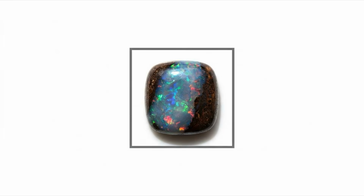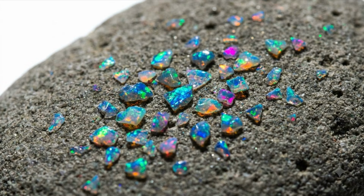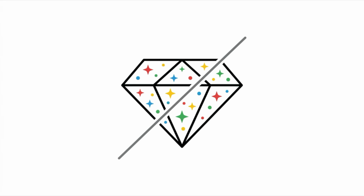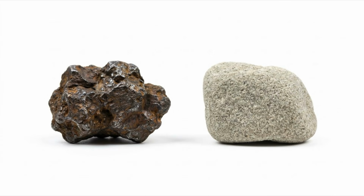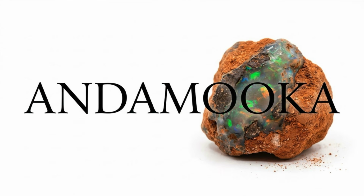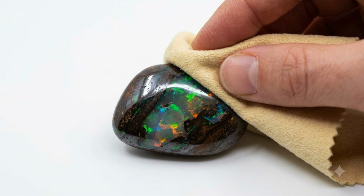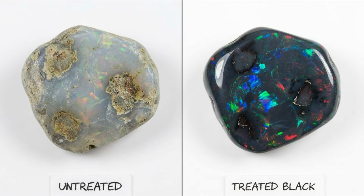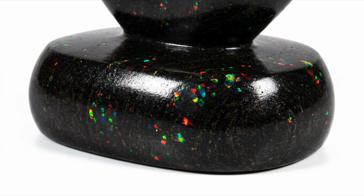Matrix Opal. Matrix opal refers to a type of opal where the precious opal material is diffused throughout the host rock in small veins and specks, rather than forming a distinct seam or layer, meaning the entire piece of stone is a mixture of ironstone or sandstone with scattered points of colour play distributed throughout the material. It is primarily found in the Andamooka opal fields of South Australia, and Andamooka matrix opal is sometimes treated with a sugar and acid process that darkens the host rock and makes the scattered colour play appear more vivid and dramatic against the darker background.